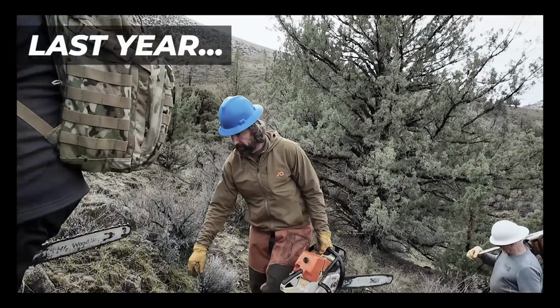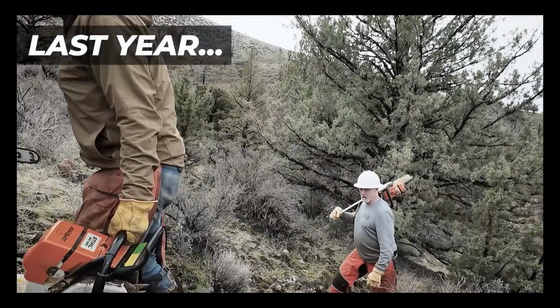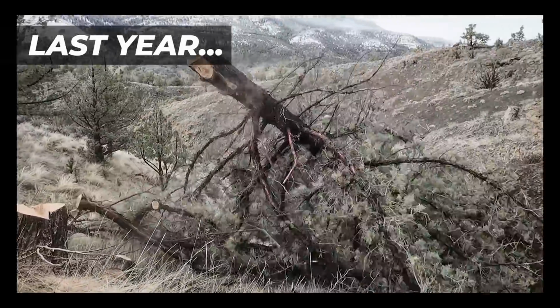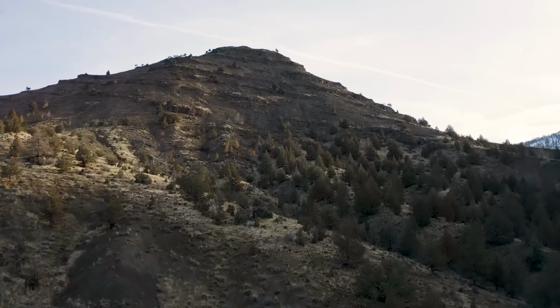So when we first did this juniper clearing last year, and I made a video about it, I explained all that, or I tried to explain all that in the video, but I still had numerous viewers who were upset that we were destroying so many beautiful trees. And yes, they're beautiful trees, but they naturally do not belong there.